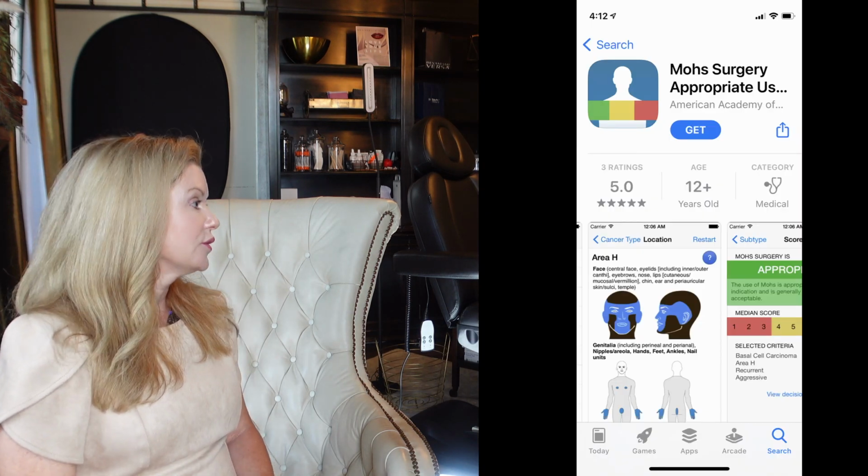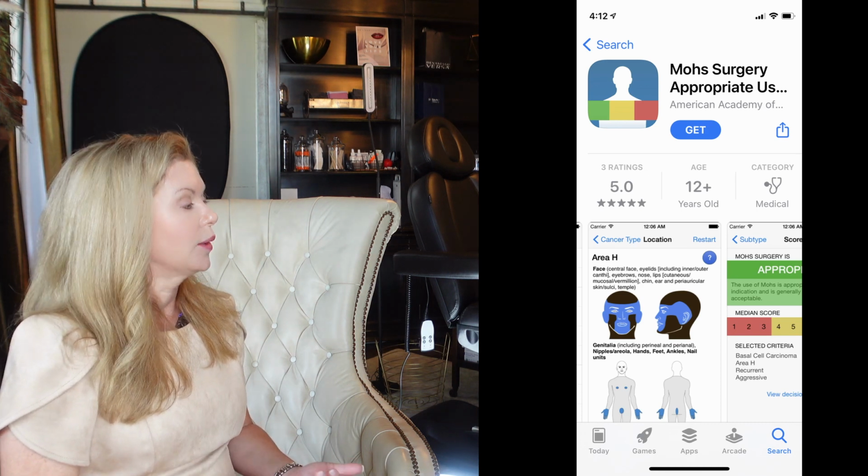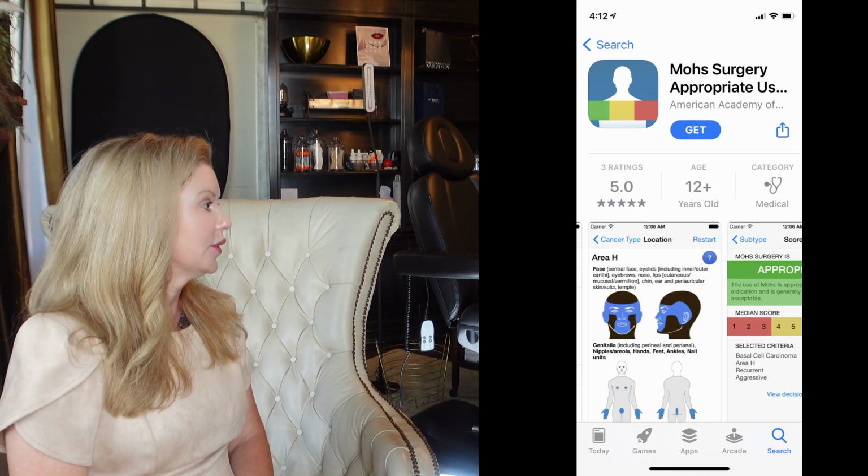Yeah. There is another app, the Mohs AUC, Appropriate Use Criteria. You can use that app to determine whether the lesion that you've biopsied needs to be referred out to a Mohs surgeon, or if that's something that can be done in your office.